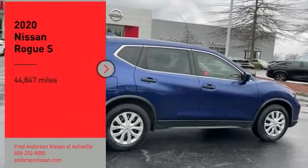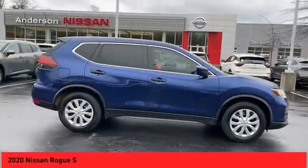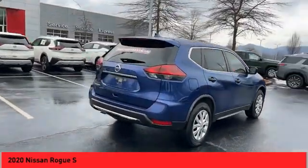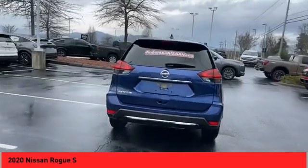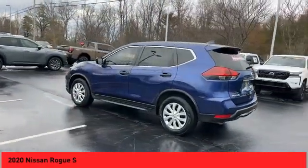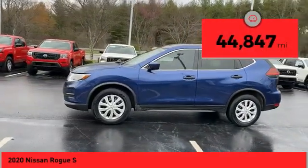We are pleased to show you the 2020 Rogue. The stylish Rogue gets 27 miles per gallon and still boasts nearly 58 cubic feet of cargo space. With a 5-star side impact safety rating and confident handling, the Rogue is more than you expect and everything you deserve. This vehicle has less than 45,000 miles.